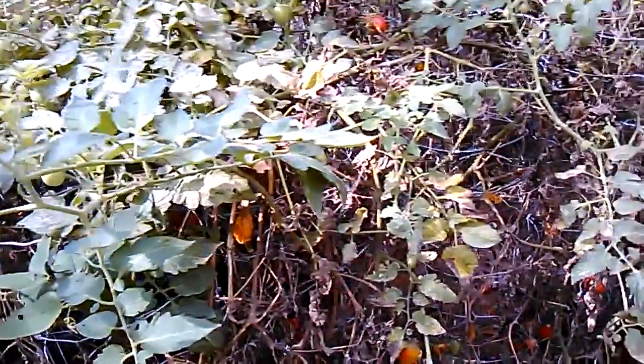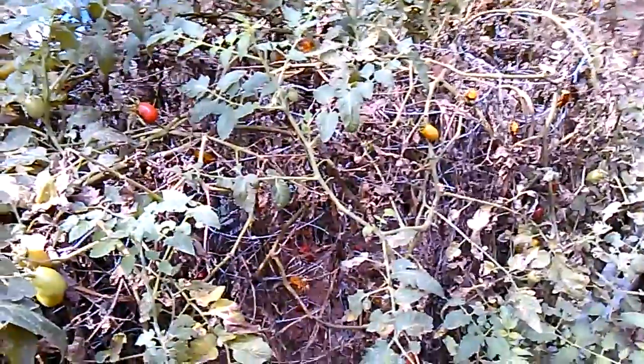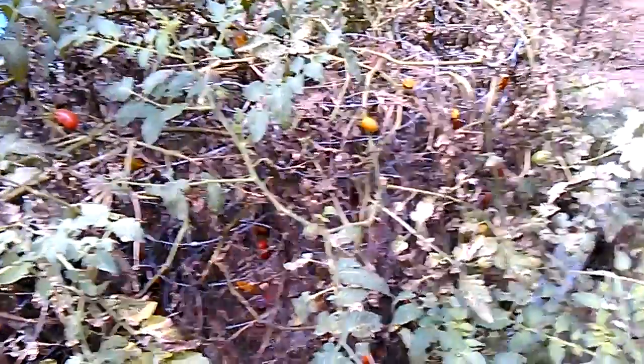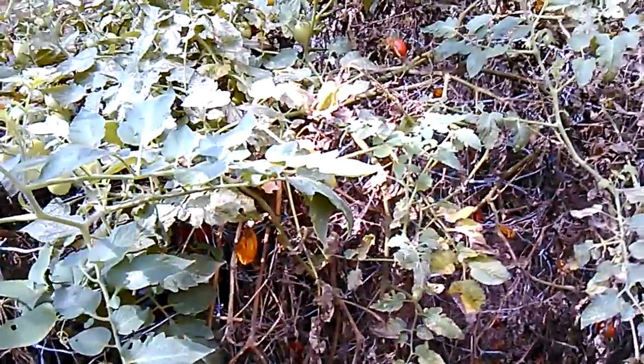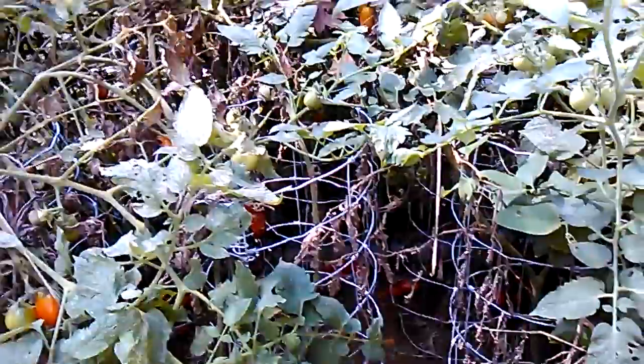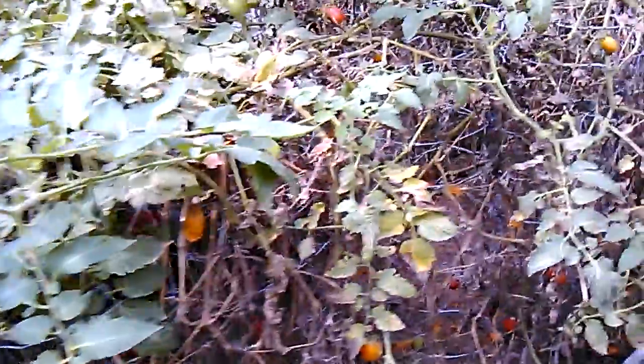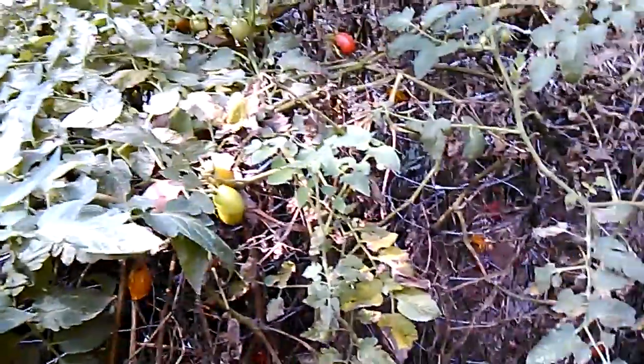The solution to that is when you're preparing your bed, add lime. Lime your soil real good, and you will help prevent blossom end rot. Another thing that will cause lack of calcium uptake is when your plants are small and you're trying to keep the weeds out. See, when they get big, they shade out all the weeds from growing. You look down there and you don't see any weeds.